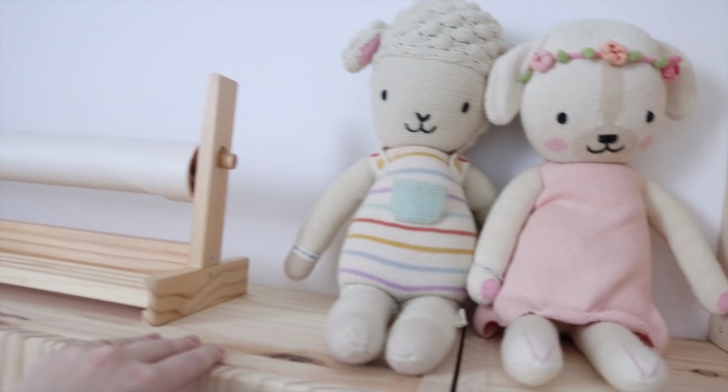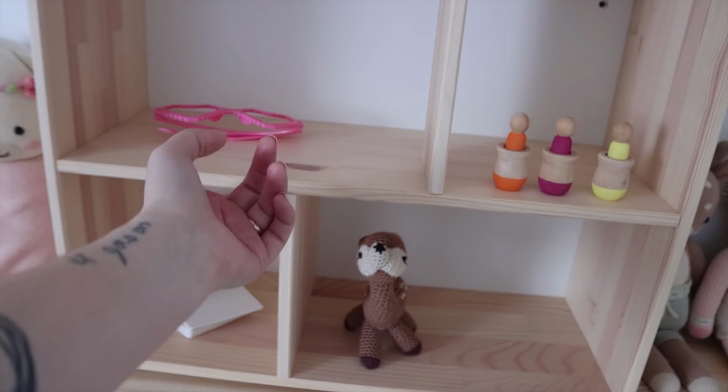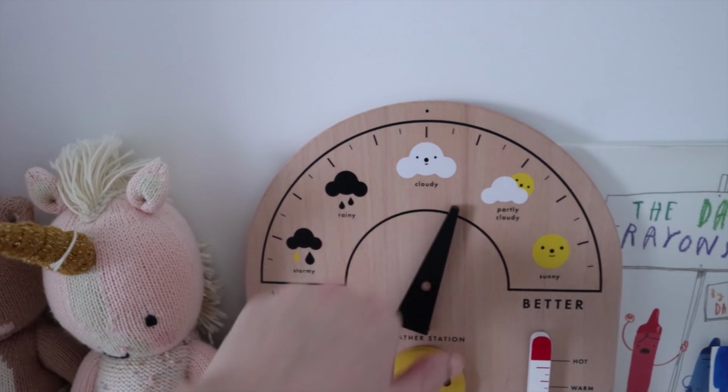On top of the cabinet, we just have our extra paper for coloring. We can pull that out, put it on the table. This is the girls' dollhouse from IKEA. We can pull that down whenever we want to play with it. Our weather station, when we did this, it was rainy. Today is kind of on the cloudy side.